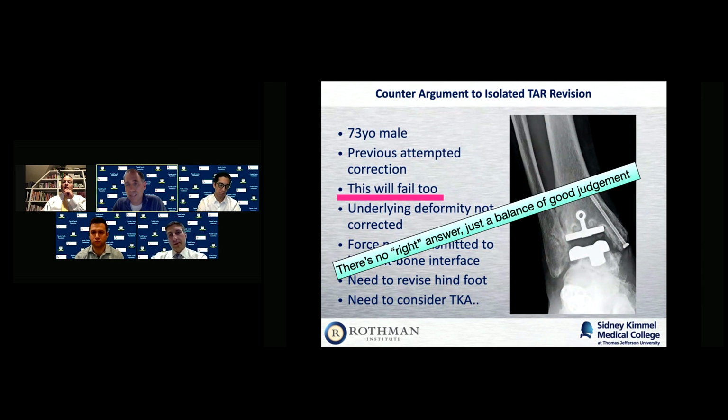Brian, do you have any criticisms here? I think he did the right thing by exchanging that to a more semi-constrained implant. If he had a significant amount of varus up at the knee, even in the absence of pain, I would consider straightening it out, because I think of the longevity. He's just like, hey, I just have some pain on the inside of my ankle. I don't want a knee replacement. Right. Yeah, but Dave, did you revise his hindfoot? No. Why not? Why'd you decide not to?